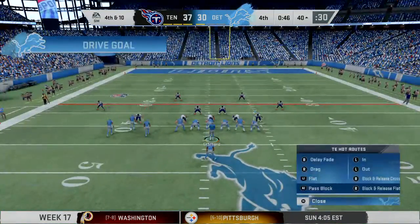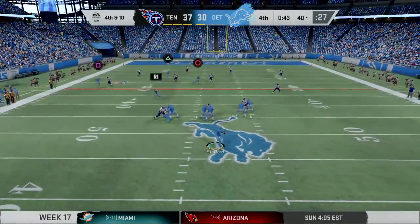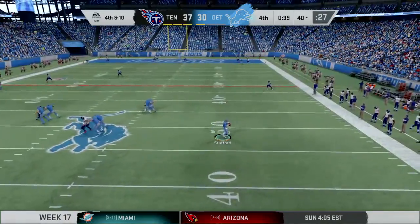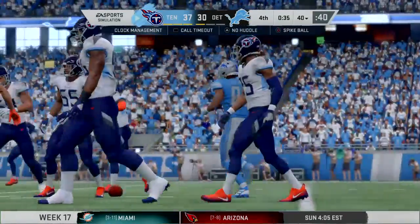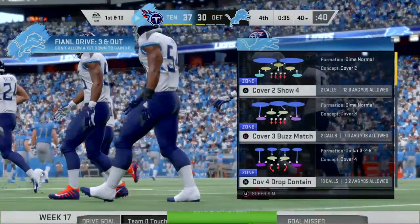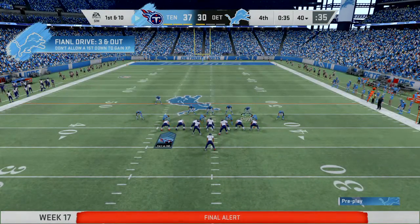Down 7, and they've got to go for it here on 4th down. Here we go on 4th. Stafford. And that is incomplete. They had to go for it with such little time remaining. And as a result, it'll be Titan football on the turnover on downs. And he'll have a tough time living that one down.